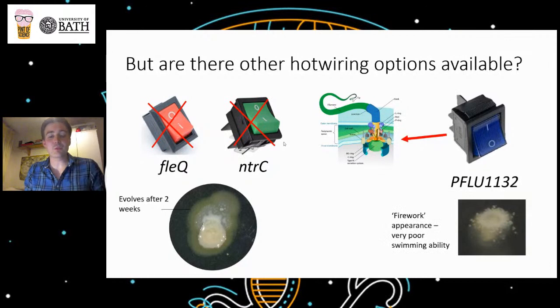But when the blue switch is used, it doesn't give a very strong swimming ability. So this is what the blue switch mutants look like when they're swimming in an agar plate. You've kind of got that smudgy sort of haziness, which is where the bacteria are. And then there's all these sort of speckles. You could call it a sort of firework appearance. And that's likely because the bacteria are not swimming very well. So when we measure how fast they move, they don't move as well as the NTRC hotwiring bacteria.